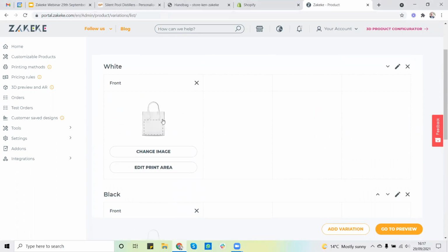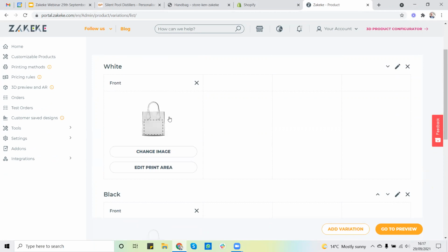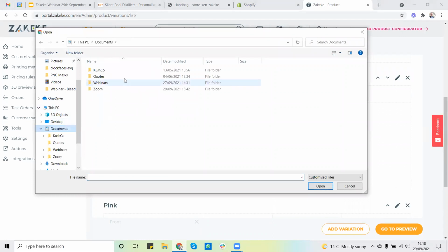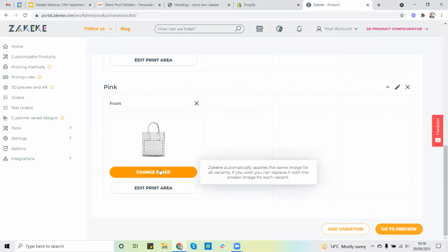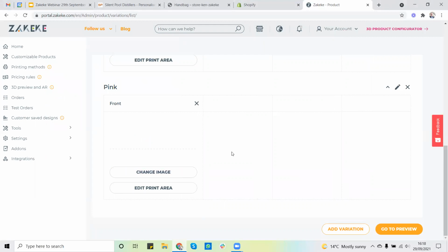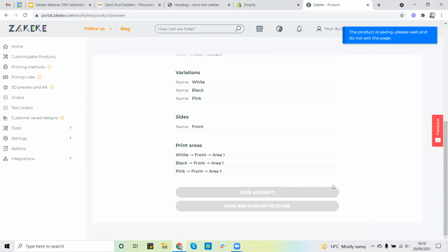Now, as a default, the pictures of the bags are pulled in from the main product page within my Shopify back office in this case. So what I need to do now is make sure that I've got bags that match the variants that are shown. So I'll change this image here, and I'll select the black bag. And then I'll go to the next one for the pink and select that. Now, because all of these pictures are a similar size, the print area will stay the same, but now I've got the different colors for each of the bags. So now that I've added those, I can go to the preview and I've got that all set up. So I can now save and publish to the store.